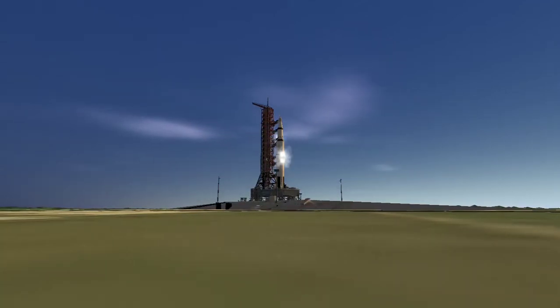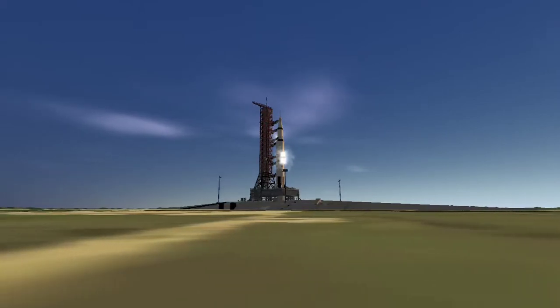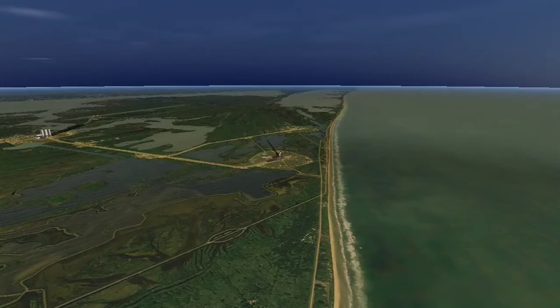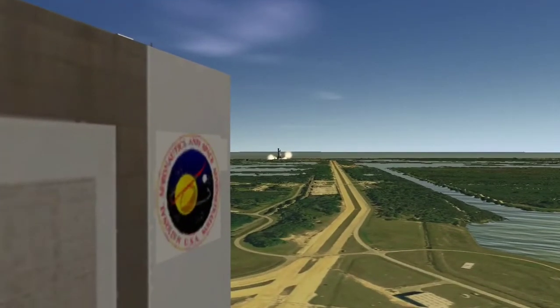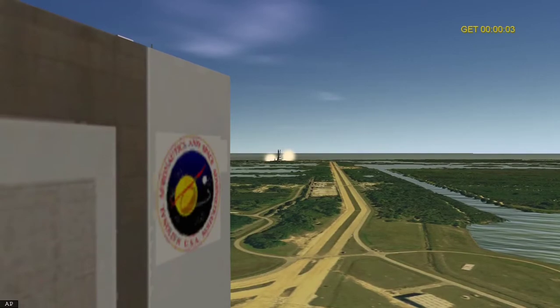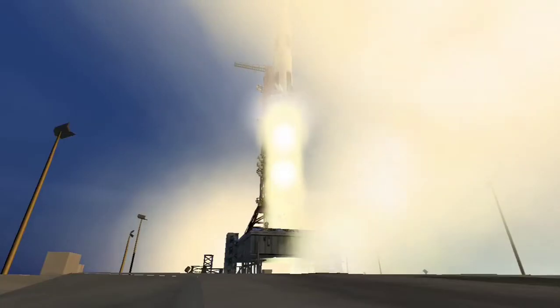T-minus 15, 14, 13, 12, 11, 10, 9. We have ignition sequence start. The engines are armed. 4, 3, 2, 1, 0. We have commit. We have liftoff. Liftoff at 7:51 a.m. Eastern Standard Time.